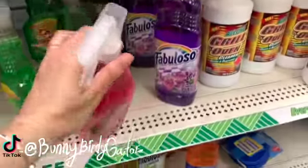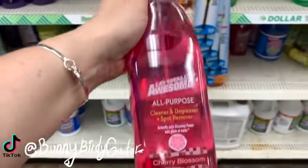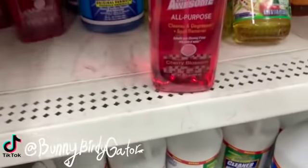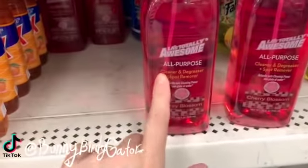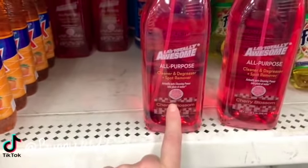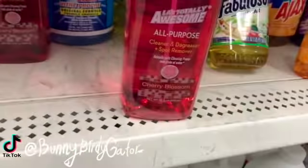Oh my gosh, you guys, this is my first time seeing this. Again, we are getting more Method dupe sprays. This one is a cleaner and degreaser and spot remover. Actually puts cleaning power into plain water. This is Cherry Blossom. This is my first time seeing these.